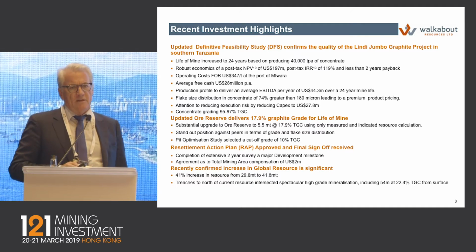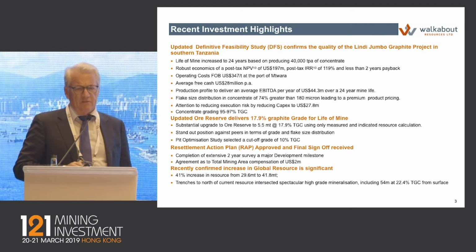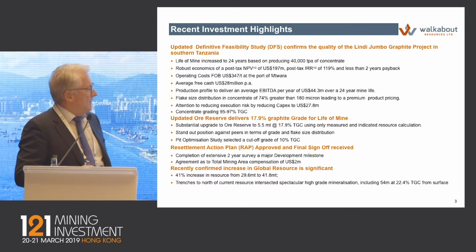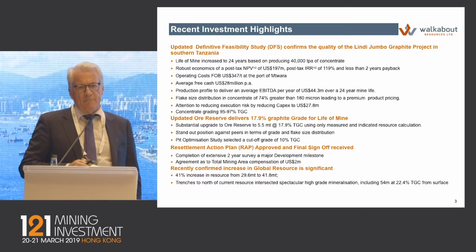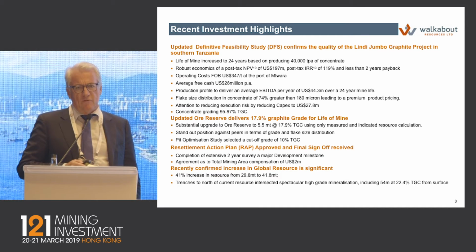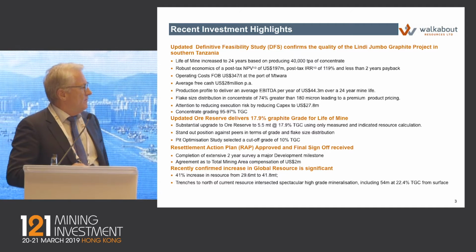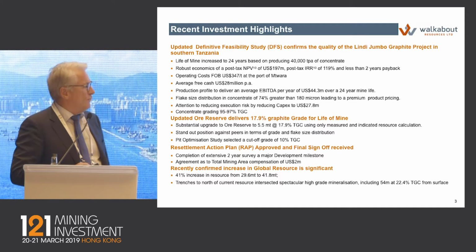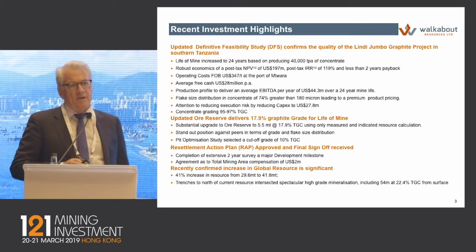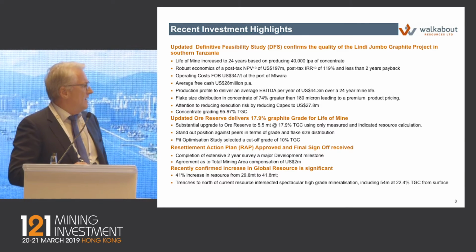We recently completed an upgrade to our DFS. It was upgraded from the reserve and resource work we'd previously done. So now we have, based on 40,000 tonnes per annum, a 24-year mine life. We have an NPV of just under 200 million US.